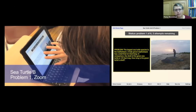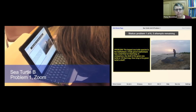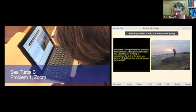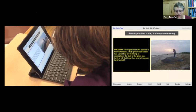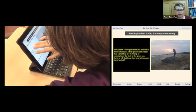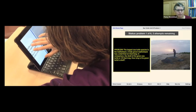She taps on the screen to have the audio play. Problem. The largest sea turtle species is the leatherback. A fully grown leatherback has a shell that is 6 feet long. In comparison, the shell of the green sea turtle is 1/2. How long is the green turtle's shell? The student uses the built-in Zoom to enlarge the text and read what is on the screen.